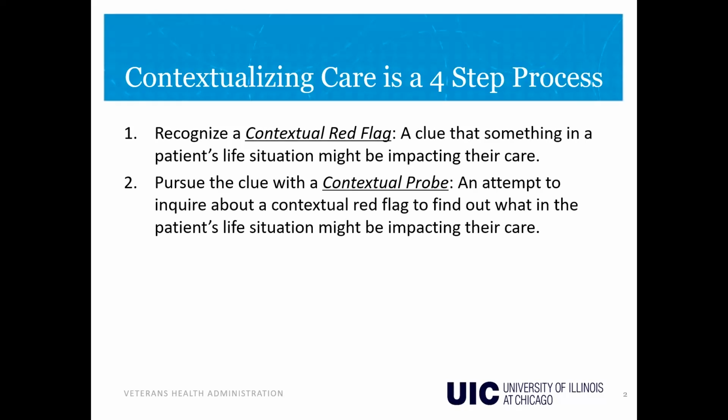Asking them about it, we call that contextual probing, which is any attempt to find out. For instance, if the clue is that the patient has not been refilling a medication, a probe might be, "Hey, Mr. Jones, I've noticed you haven't been refilling your medication. Can you tell me more about that? Are you having trouble affording it? Is it giving you side effects?" That would be a probe.